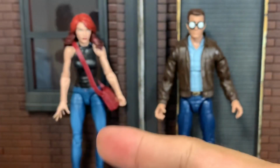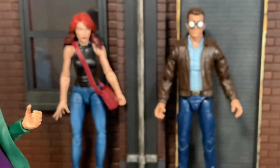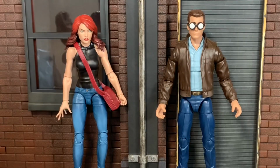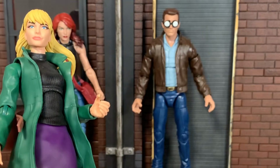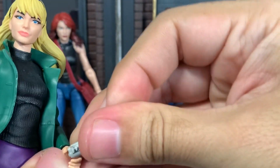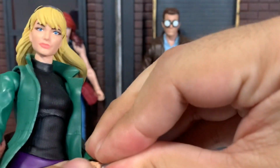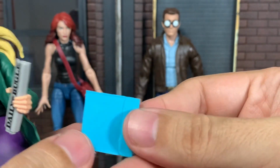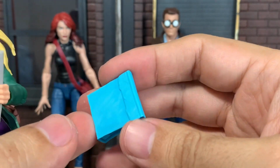Look at her hand. I always feel the female figures are so awkward when it comes to hands. They're just so unnatural. That fist on that Mary Jane. But this hand, you put something in it, it looks a little more natural. She's chilling with this copy of the Daily Bugle. She comes with a binder, which looks good. Those of you still in school are still rocking these.